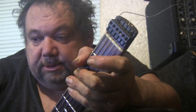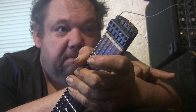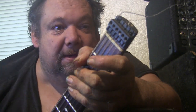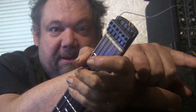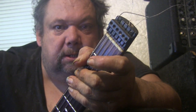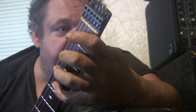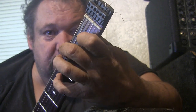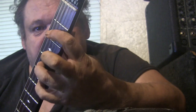Keep in mind, this is through my setup, so I've got my pedal board, crossover, bass amp, the T5 heads, and one is going through the orange cabinet, the little tiny cabinet, and the other is going through a Vox 12-inch cabinet. Now, surprisingly, I like the sound better through the little orange. Just gives you that perfect sound.